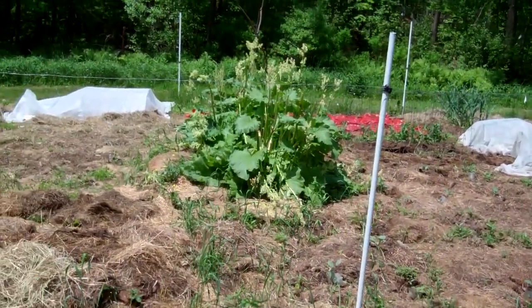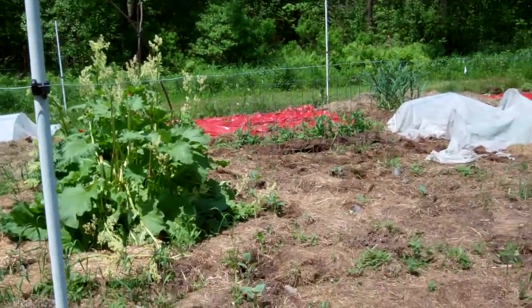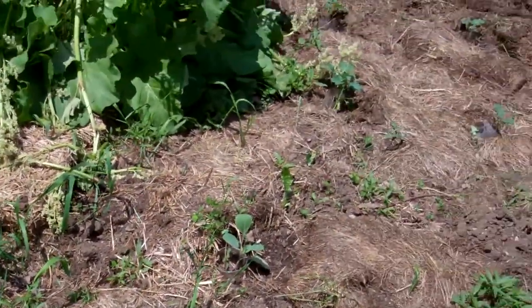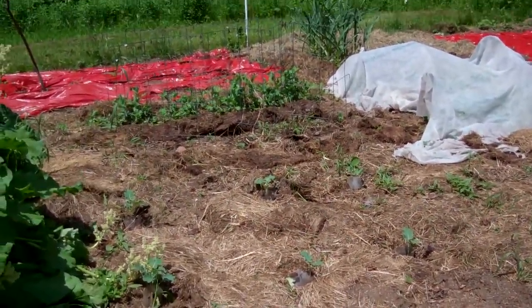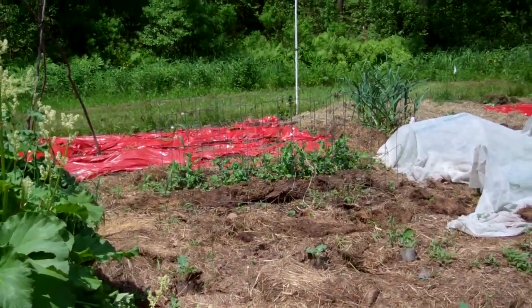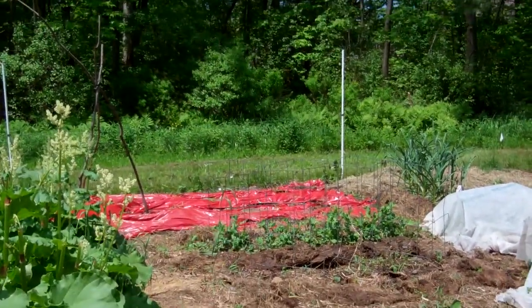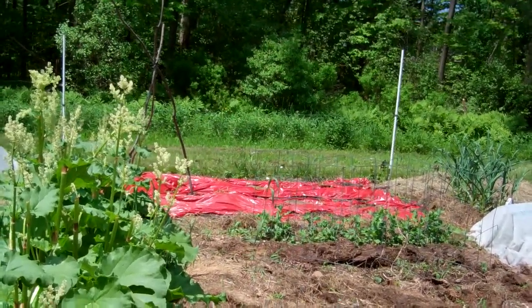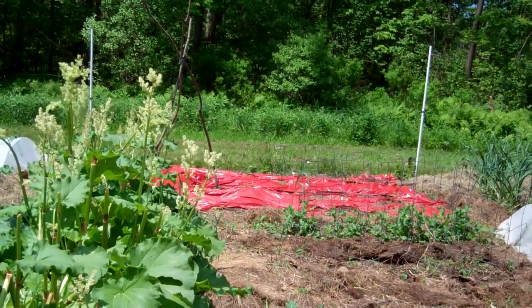Okay, here is my rhubarb, and I'm coming in the garden. Here are all my little broccoli and cabbage things next to the rhubarb. Then I have a line of pea fence for cucumbers, a line of pea fence for peas that are growing, and then behind that is red mulch with beans in it, pole beans and bush beans.